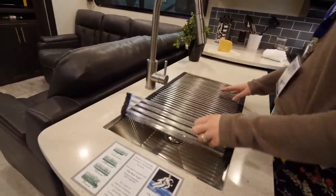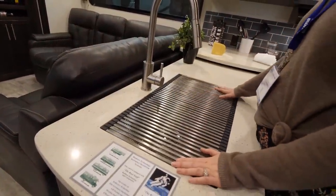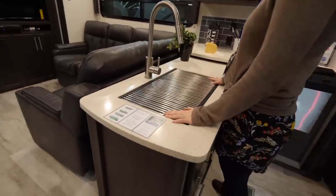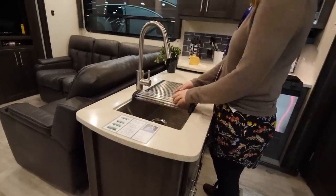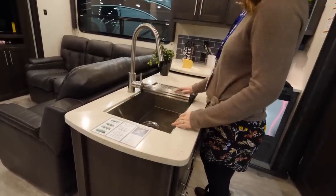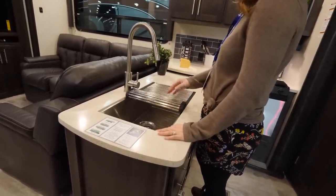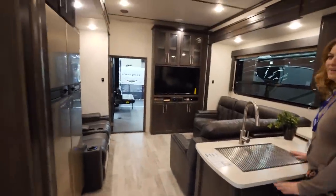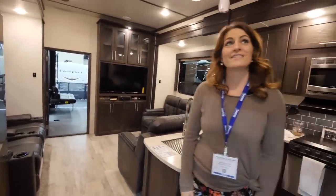I guess you could use it like a drying rack, or just kitchen counter space if you need it. Yeah, that's kind of neat. And it's lightweight and easy to move out of the way. It is neat. I like it. That's all we're going to highlight in here. It's another toy hauler. It's really nice. Oh yeah, love the toy haulers.